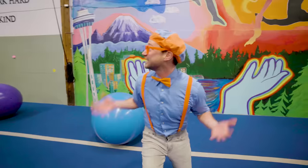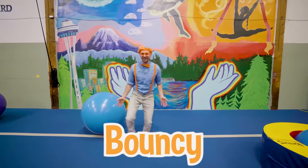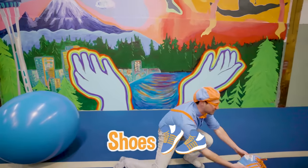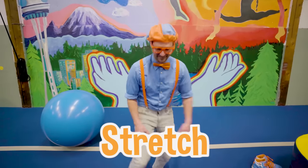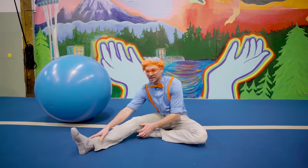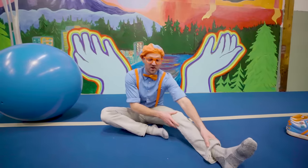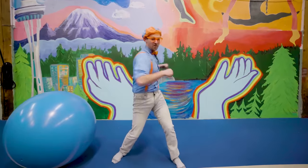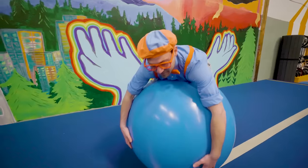Wow, look at this place. It is so cool. And the floor that we're on is pretty bouncy. Okay, the first thing I need to do is take off my shoes. All right, there we go. Let me put them right over here. And now, before we do anything with circus, we need to stretch. It's really important to stretch so our muscles are nice and loose, so we don't injure ourselves. I stretched out my back, my legs, my arms.